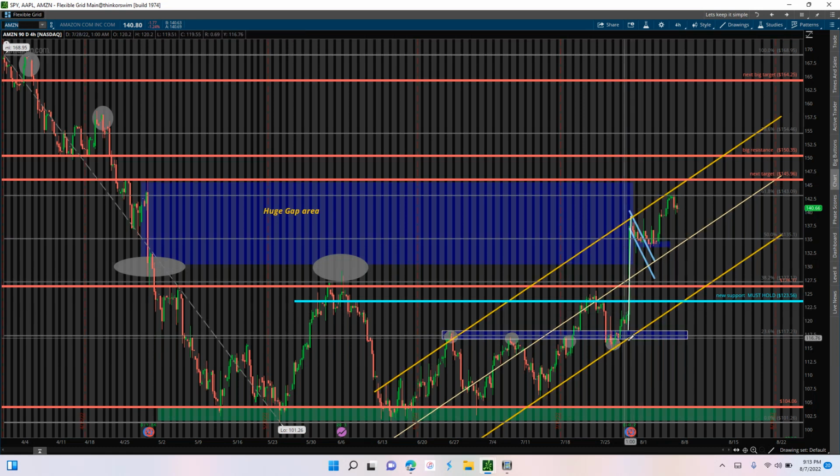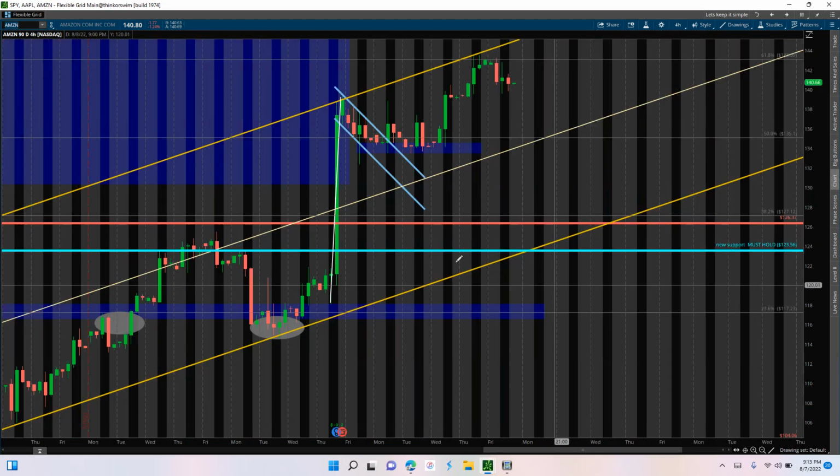So on this run up, if you see this straight line and this flag, remember this flag? Well, here on this flag, notice how it held this support. That means that on the way down, buyers were just buying right here. This support is pretty strong. That's 133, 135. That's a strong support. So if Amazon pulls back, you know that this right here can be a possible target on the way down.